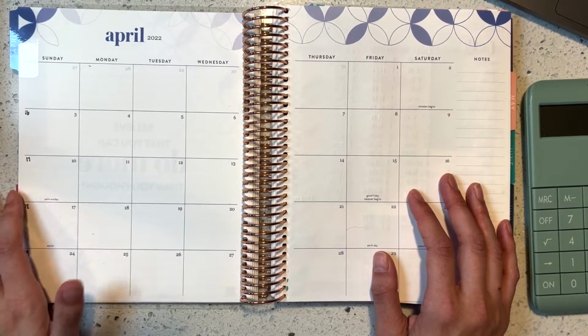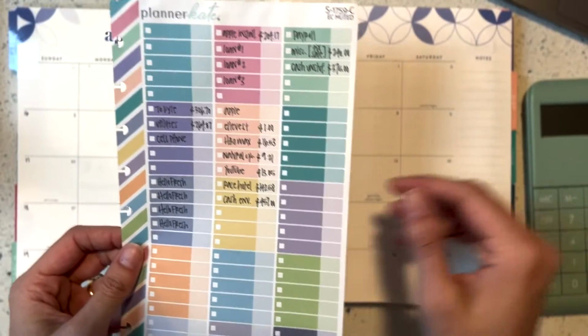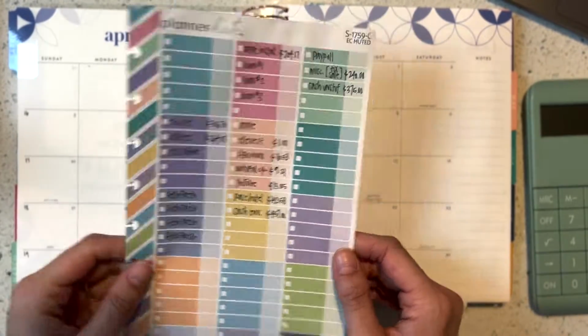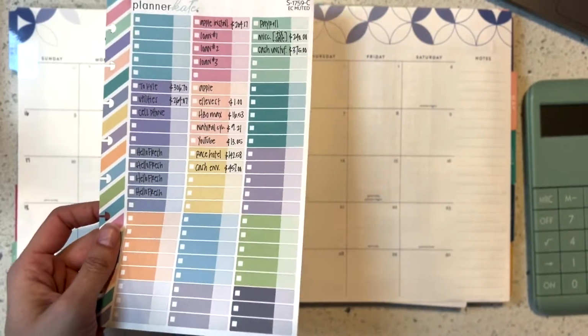I have some Planner Kate stickers here that I'm going to put on the calendar right now so that I can better visualize what I'm doing here. So I'm going to go ahead and do that. I'm probably going to fast forward through this, and then I'll talk about it after I'm done.